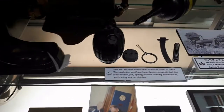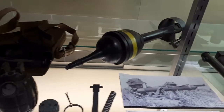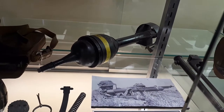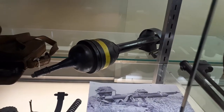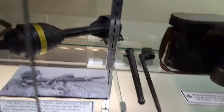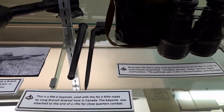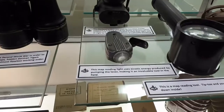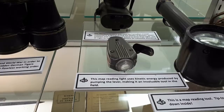A Mills bomb, it's the British-style grenade of the time. A Piat, which stands for Projector Infantry Anti-Tank. That was the main British anti-tank weapon. As opposed to the American bazooka, it was not rocket-powered, it was actually spring-loaded. There's also a bayonet from a Lee Enfield rifle, a pair of binoculars. The light up front, that light still works to this day, it just uses kinetic energy.